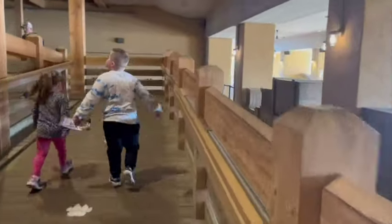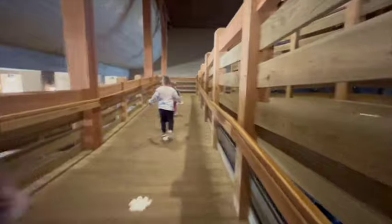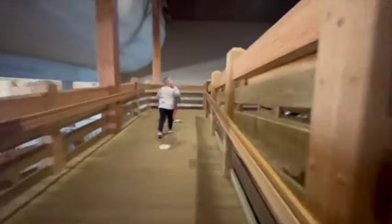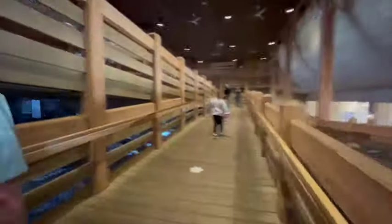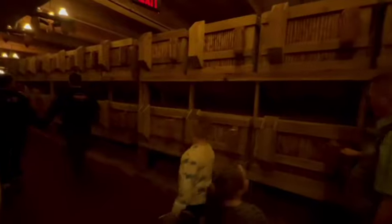Now we're going to start going up into the ark. As you can see, everything is handicap accessible. Also great if you are a family and you have a stroller or anything like that. Everything is ramp style. They do have an elevator, but honestly you don't need it because they have these ramps everywhere, so no stairs, which is great. So you're going to wind your way up this tall ramp until you get to the top. That's going to take you to the first floor of the ark.